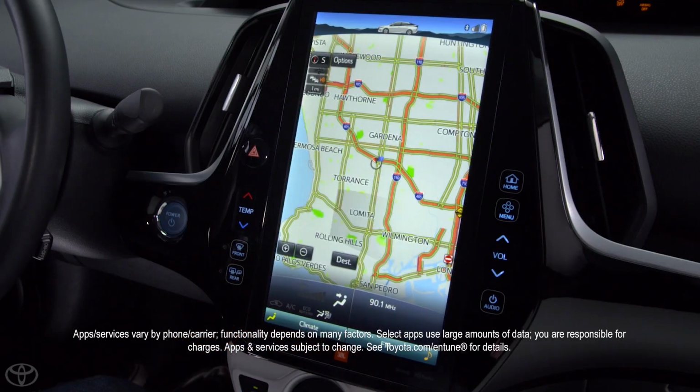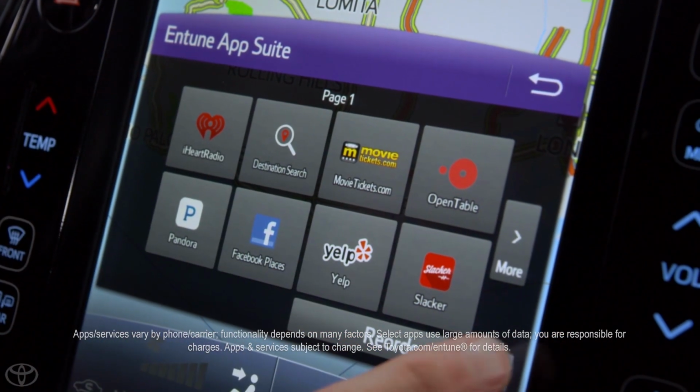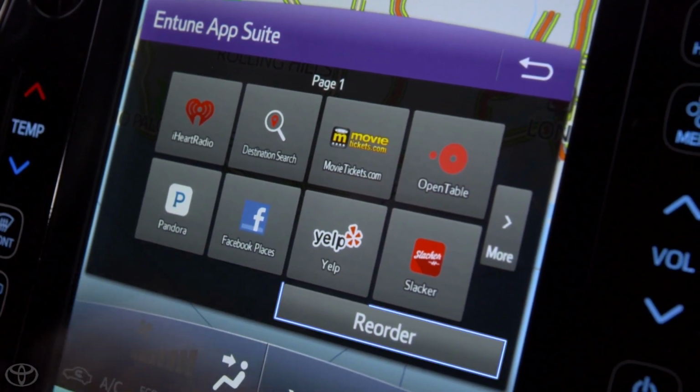Selecting App Suite opens up the Intune App Suite. From here, you can access your Intune apps and customize the order they appear.